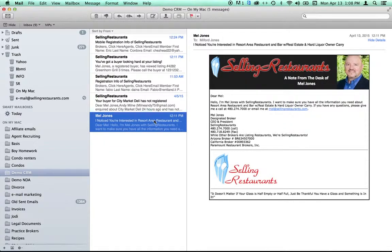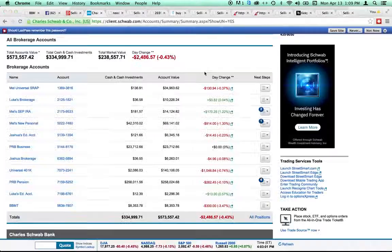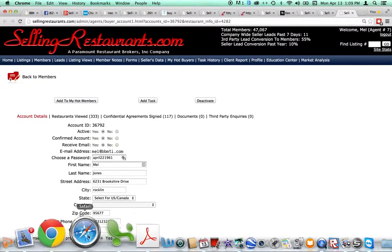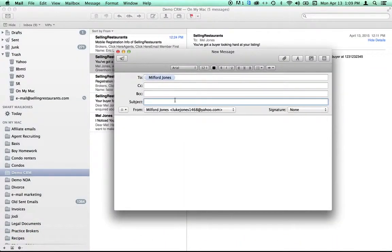And finally, the email that we do get is the buyer is looking hard at the listing. Here's the Greenhorn Grill. I've viewed it 3 times. It generated an email. The broker can go into the view the member information, just like that. Then the broker can also go into the email the individual. So you can send an email to the individual instantly.